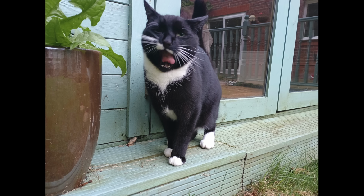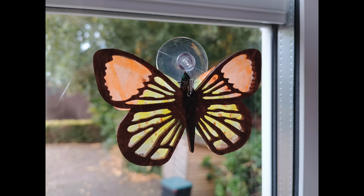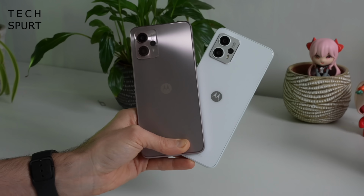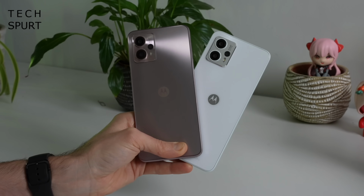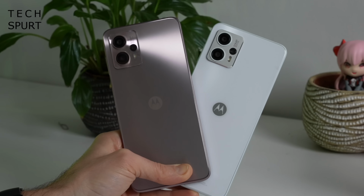as there's not much motion involved, and that is backed by a basic macro shooter. Oh, and as well as the generous 256 gigs of storage, you've also got micro SD memory card support on the Moto G54, which again many flagships lack. Alternatively, Motorola has other options for under 200 quid, including the older Moto G23 and G32.